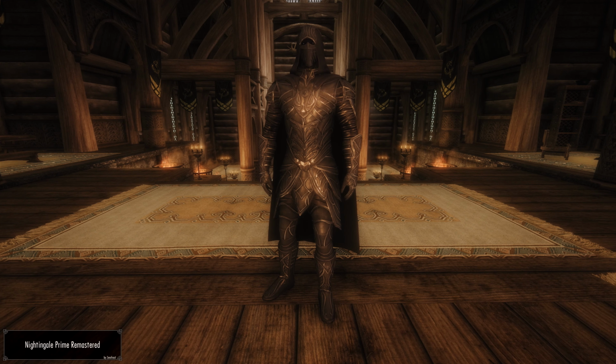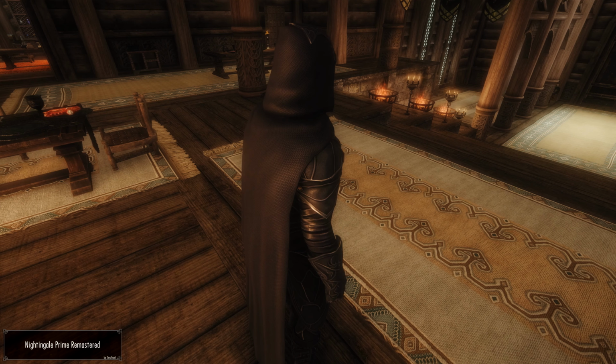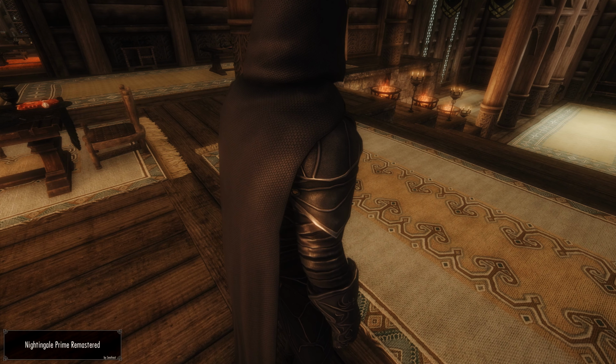Before wrapping up the video, I'd like to give an honorable mention to the Prime Nightingale set, as I feel like this armor also belongs in this list, even though it's just a reskin of an existing unique set in the game. The textures speak for themselves.